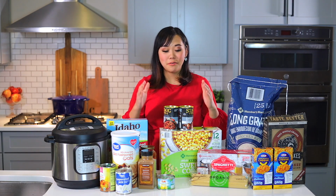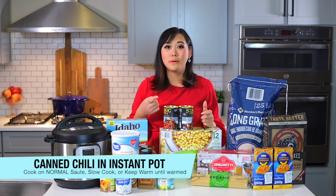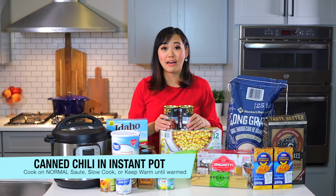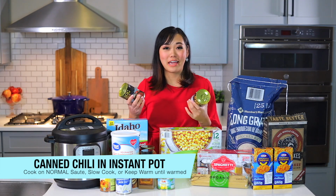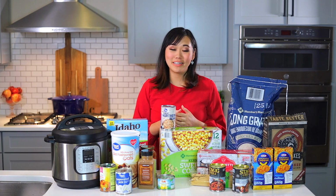On the same note, if you have some canned chili, you can just throw that in your Instant Pot, put it on the saute setting or on keep warm for about 30 minutes and you will have something to warm up your canned chili. If you don't have any canned chili in your pantry, you can make homemade chili, just super easy, dump it in your Instant Pot.